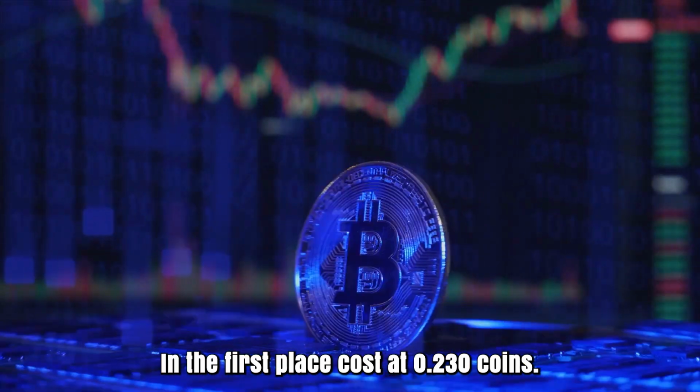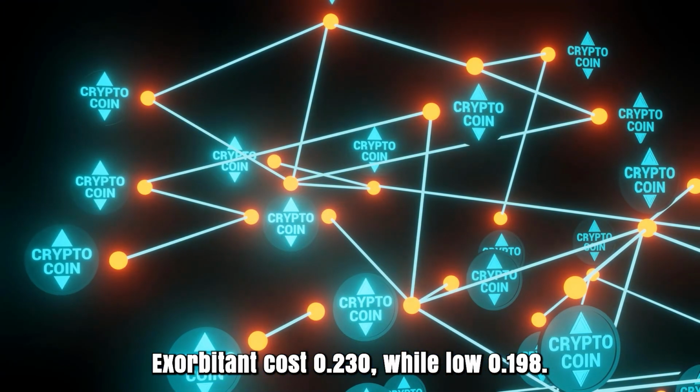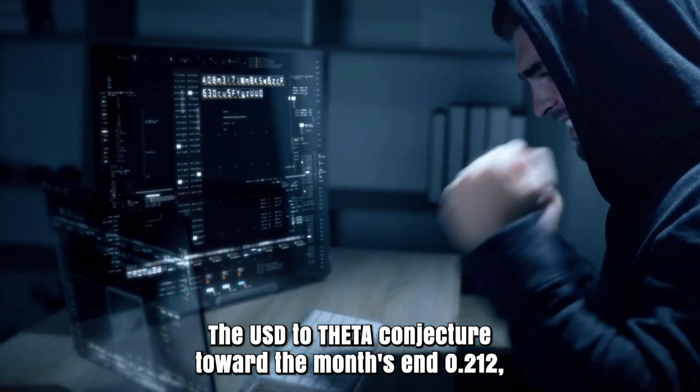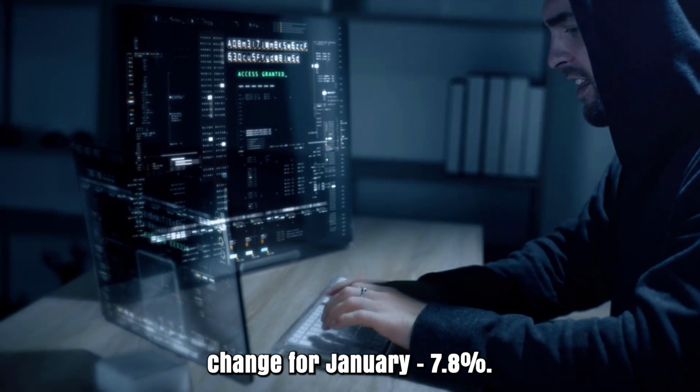US to Theta expectation for January 2026. In the first place, cost is 230 coins. The high is 230, while the low is 198. They found the middle value of costs, 218. The US to Theta conjecture toward the month's end is 212. Change for January, 7.8%.